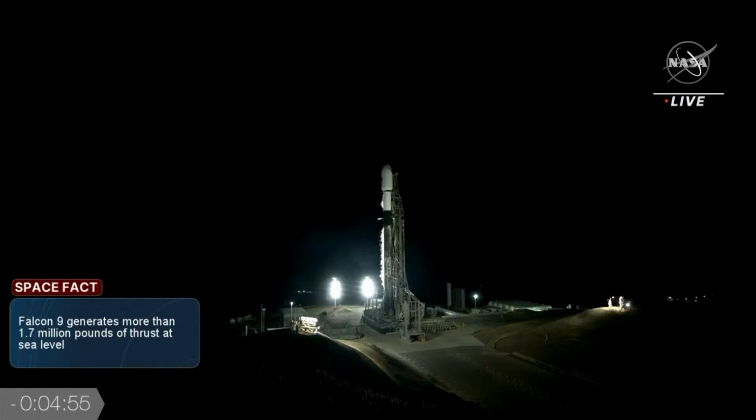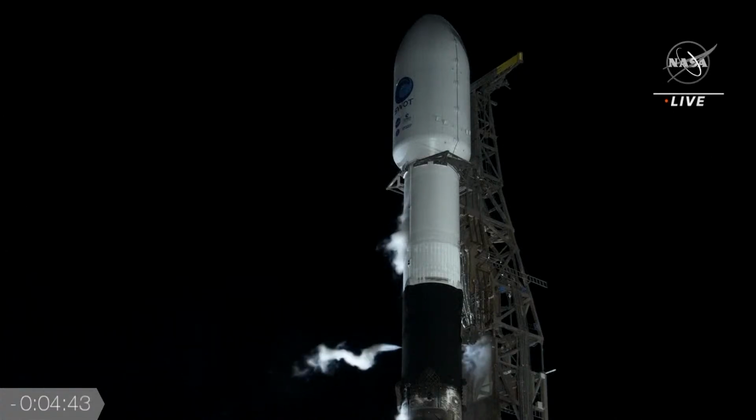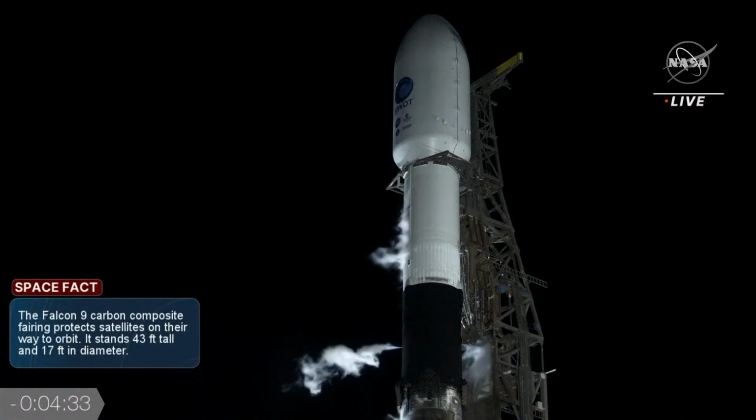Tanks are pressing for strong back retract. And the strong back is getting ready to retract. The strong back is that mechanical structure you see just to the right of the vehicle. And they're just pressing up the tanks and getting ready for that. You'll see it tilt back slightly initially, and then when we get closer to launch, you will see it tilt about 45 degrees back, get out of the way, so the Falcon 9 can clear the pad with no issues.